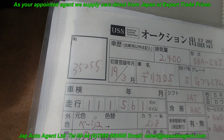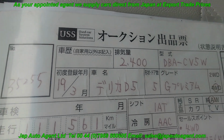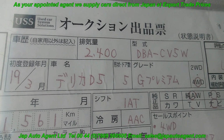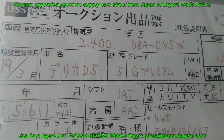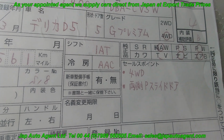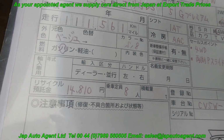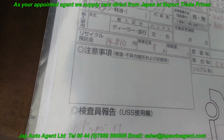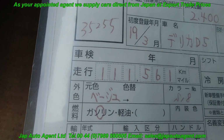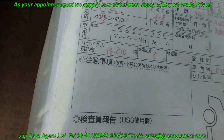It's Heisei 19, so that translates to 2007 March. It's a CV5W 2.4 petrol G Premium, which is the top of the range for this model. 4-wheel drive. Power assisted doors. It just says slide doors. They don't bother to mention everything. It's kind of sensible. Kind of a waste of time otherwise. 111,000 kilometers. Beige color, kind of a beigey gold.